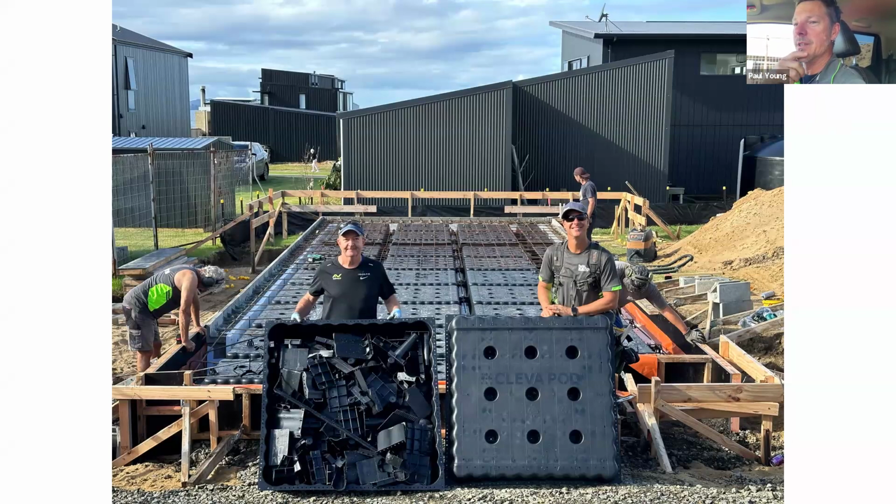If we were doing this with polystyrene rib raft, it would have come on a lorry and trailer, so a lot more transportation cost. You can see Grant there from Clever Pod. In that pod there are all the offcuts that came out of cutting to fit the pods for that slab. Those were then sealed up and put into the next slab, and if it ever reaches end of life and the pods are pulled out, they can all be recycled.